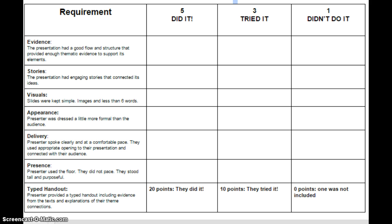Your visuals, we've worked on those in class. Those were your simple slides. You shouldn't have your slides overpower you. You want them to complement you. So make sure that the slides have one picture and no more than 6 words on them. You don't want them to be overpowering.